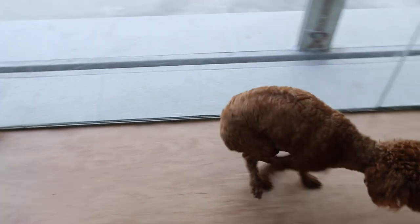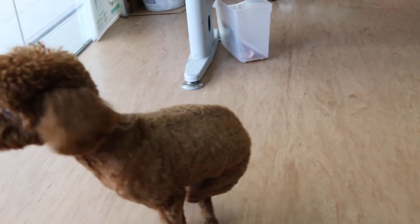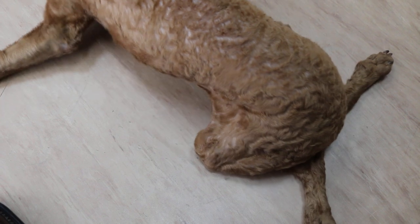He walks with difficulty, mainly on one leg. See the movement here. So apparently his left leg is standing on. Does he stand? No. He's lifting both. Let's see. The hind legs are not moving, right? The hind legs are not. On the left or? Both. Can he stand straight? No.